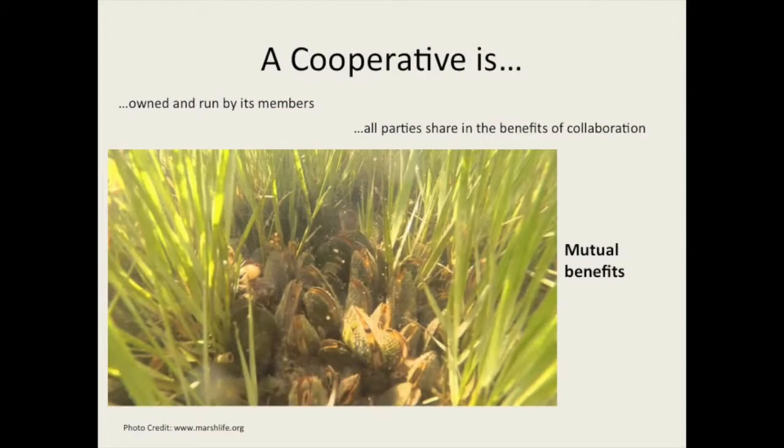And together, these sites, which are like canaries in a coal mine or guards in a watchtower, make up a cooperative. And a cooperative is truly meant to be owned and run by its members. All parties share in the benefits of collaboration. Obviously, collaboration is sometimes easier said than done, but I like to use a salt marsh ecology analogy. This is a picture of ribbed mussels and Spartina alterniflora, which exhibit a mutualistic relationship in marshes, which you might know. Spartina alterniflora, of course, provides a substrate for ribbed mussels to attach, and ribbed mussels provide a very nutrient-rich waste for the Spartina alterniflora. So hopefully in 2 years, which is what I'm funded for, we'll behave more like these 2 species.